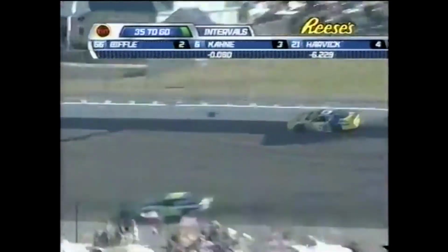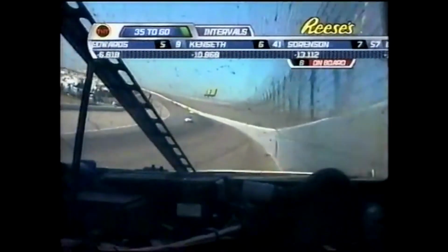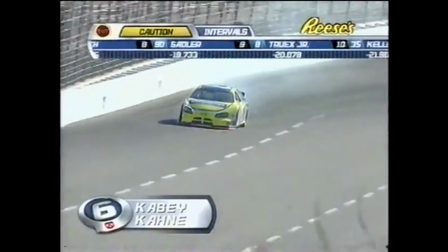Just a cane in the wall. That's why Biffle caught him so easily. Caution flag is out, and Ryan Newman a lap down. Yes, sir, 18th. And not a lucky dog. Correct.